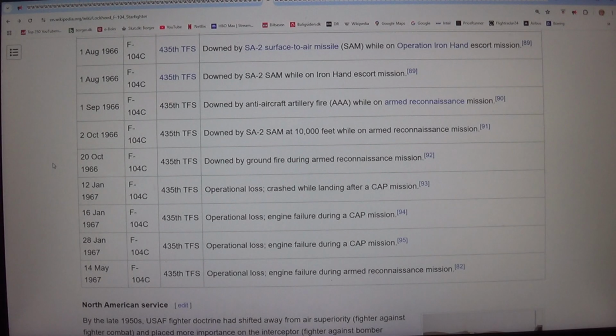The 1st of September, 1966 F-104C 435th TFS downed by anti-aircraft artillery fire, AAA, while on armed reconnaissance mission. The 2nd of October, 1966 F-104C 435th TFS downed by Satu SAM at 10,000 feet while on armed reconnaissance mission. The 20th of October, 1966 F-104C 435th TFS downed by ground fire during armed reconnaissance mission.